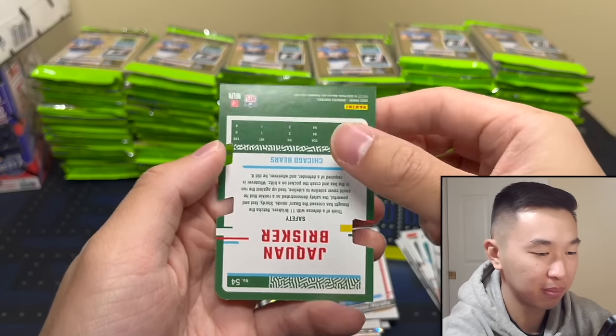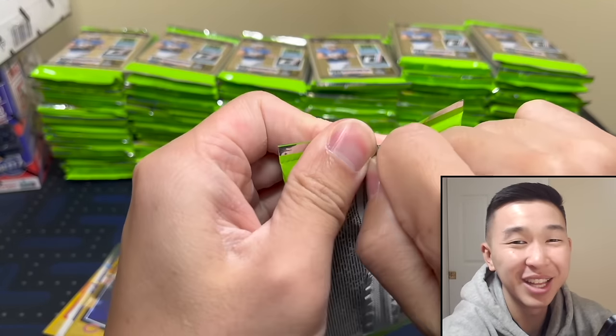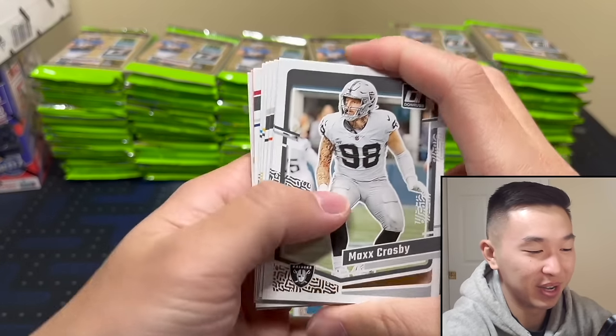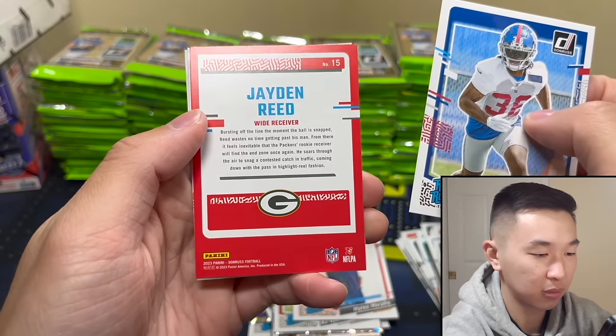Okay. Risker. It's 25. A lot of good number cards so far, but man, Panini, come on. They don't have to be backwards. The fact that we got like five already, oh no. A new way to get Panini'd. All right, different looking card. It is Reed.